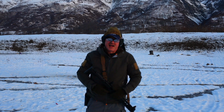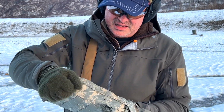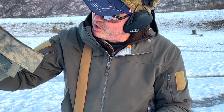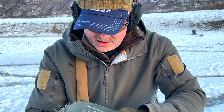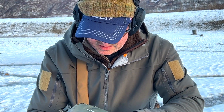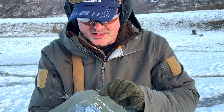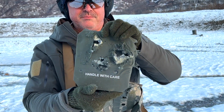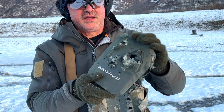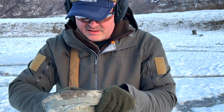All right, let's check it out. I use both types of ammo. Wow. Looks like I might have pierced it once. Didn't really pierce it, tore it up though. Tore it up. Let's see what the Kevlar insert looks like.